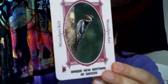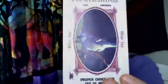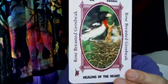Alright, we're entering the winged ones. And the ace is the woodpecker. Unique new rhythms of success. Proper choice and use of power for the blue jay. Healing of the heart, rose-breasted grosbeak. I assume, again, I don't know what position it's in.